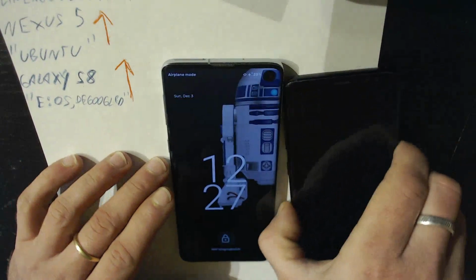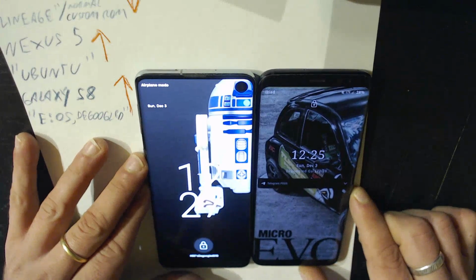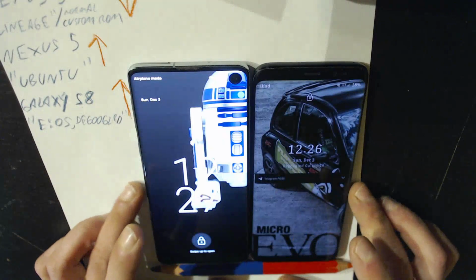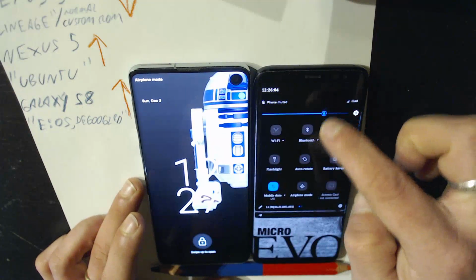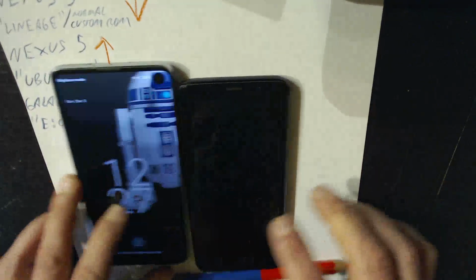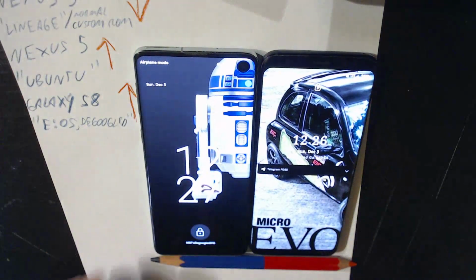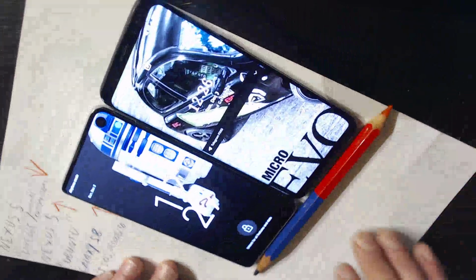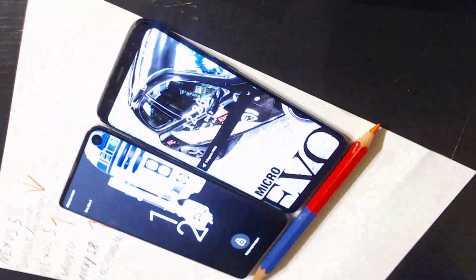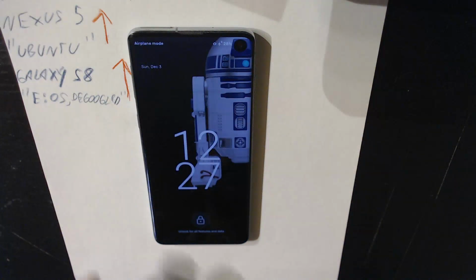Compared to the S8, which I actually prefer, it's bigger. And actually, I like the colors of the S8 more. They're more vibrant. I mean, I don't know if you can see it, but the colors of the S8 are, I think, better. Anyway, the screen is bigger. I don't like the S10 so much.